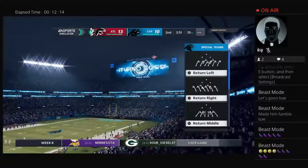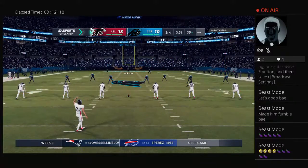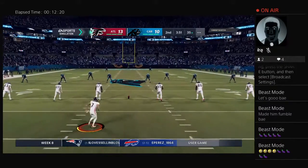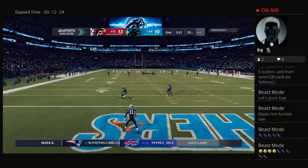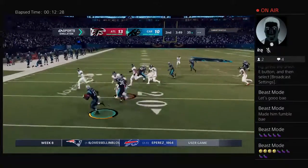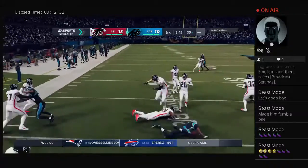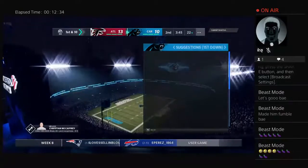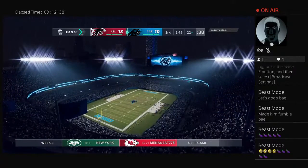And oh, it's no good. For the second time now in this first half, he's missed an extra point. So with the missed PAT in his rearview mirror, he goes back out to kick this one off. Fields it in the middle of the end zone. And he'll get it up past the 20 to about the 22. The Panthers take over 1st and 10.